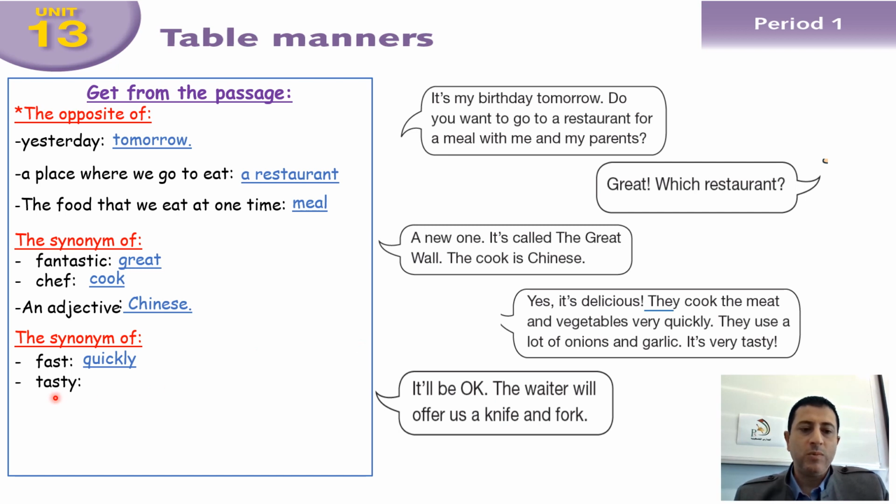What is the synonym of tasty? Yes, find and write it. Have you finished? What is it? Good. Delicious. Delicious means tasty. It is here. Yes, it is delicious. Delicious means tasty. Very nice.